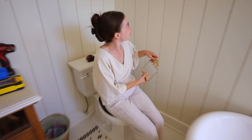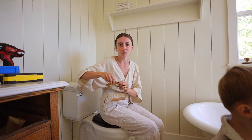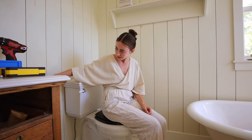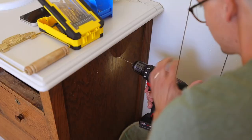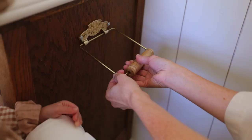So originally I kind of thought here, but then we're gonna have towels hanging here. Then I thought about putting it back here because we didn't really want to drill into this thing, but then to reach all the way back here to grab the toilet paper, I don't think so. So we are drilling it into here as much as we didn't want to. We're trying to keep this as original and untouched and uncut as possible, but this is just going to be the best solution.